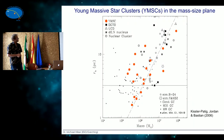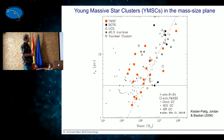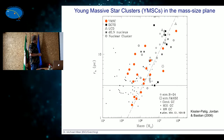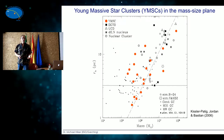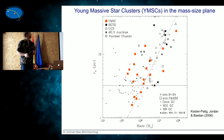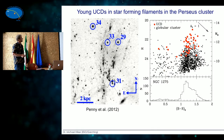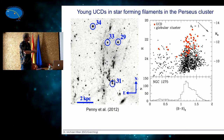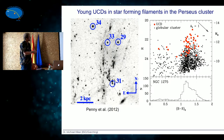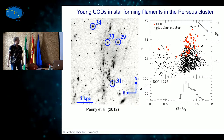And indeed, there were also some young massive cluster studies, and if you take the same mass-size plane, they overlap very nicely between 10 to the 6 and 10 to the 8 with the UCD population. So in principle, even in the local universe, in star-forming galaxies or in merging galaxies, you can form these very high mass star clusters on the spot without needing a special scenario. Also in galaxy clusters, you might know cooling flows. There are condensations within cooling flows that build very young objects that are also in the mass regime of these ultra-compact dwarf galaxies.